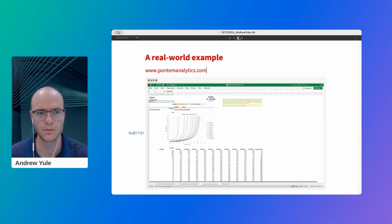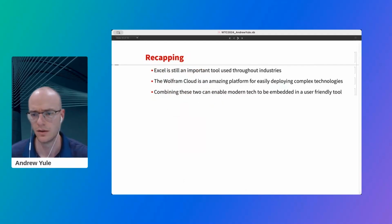So with that, I'll wrap up. Just to conclude, I think Excel is still an important tool used throughout industries, and therefore it shouldn't be dismissed in terms of providing solutions in it. I think the challenge, of course, is delivering what's possible with today's modern technology through something like Excel, right?